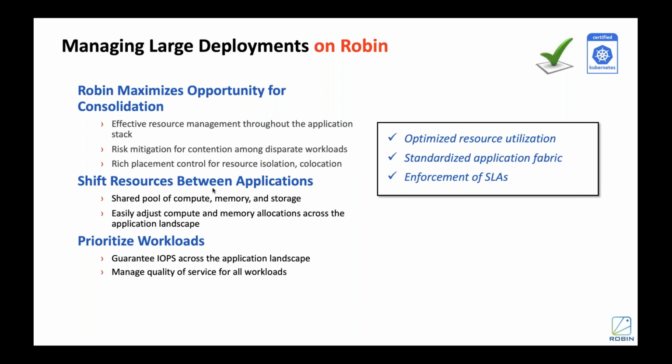With Robin, managing large deployments can be standardized. You don't have to deal with "it works on my server or my setup but doesn't work in your setup," because Robin uses the same image and the same set of scripts, and you will be able to deploy the same kind of applications or RAC databases across all the infrastructure when it comes to managing a large number of databases.